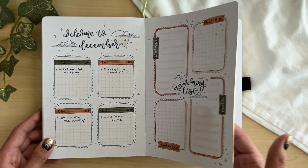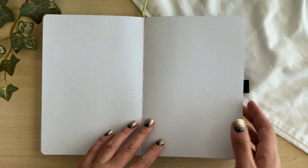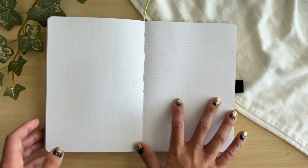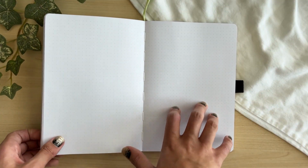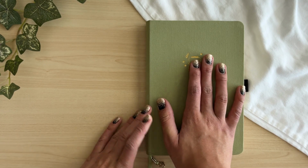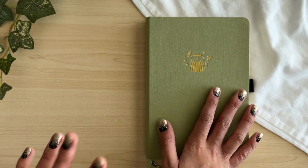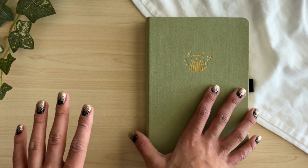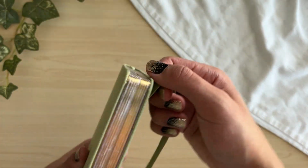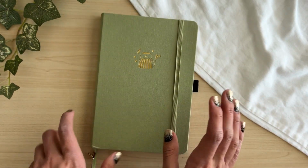So that is where we are with the end of this bullet journal. All of these pages right here are empty except for a couple in the back, but like I mentioned in most of these videos, I know that bullet journaling is not the most sustainable hobby because it literally is like a paper journal, but I do try to use the back pages for sketching, designing, videos, brain dumping, anything like that. So the back pages of my journal are used even if they aren't right now, but I do have the rest of December to finish out my bullet journal, so we'll see where we go from there.